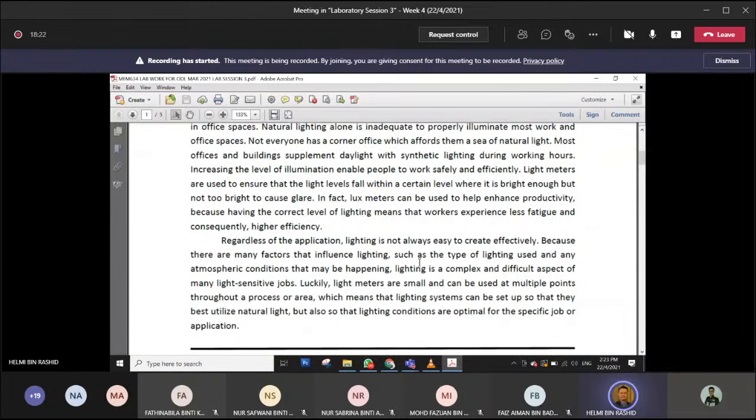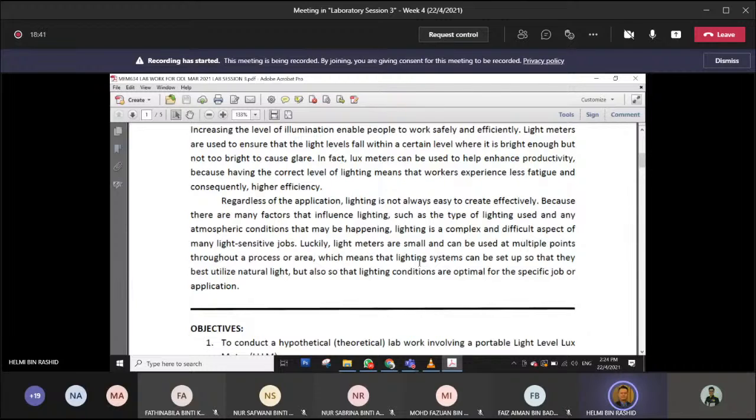Now, in fact, lux meters can be used to help enhance productivity. Just now I told you about the workers, because having the correct level of lighting means workers experience less fatigue, especially eye fatigue, and consequently higher efficiency. Regardless of the application, lighting is not always easy to create effectively, because many factors influence lighting, such as the type of lighting used and any atmospheric conditions. Lighting is a complex and difficult aspect of many light-sensitive jobs, especially photography. Luckily, light meters are small and can be used at multiple points throughout the process or area, which means lighting systems can be set up to best utilize natural light, and so that lighting conditions are optimal for the specific job or application.